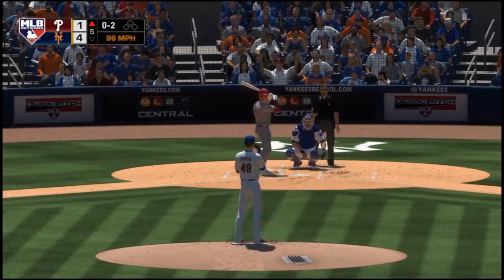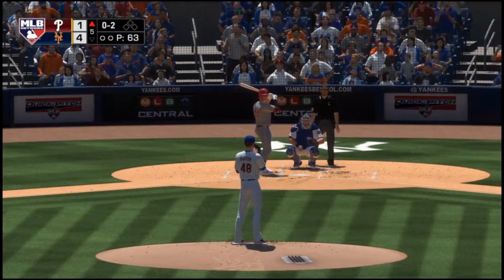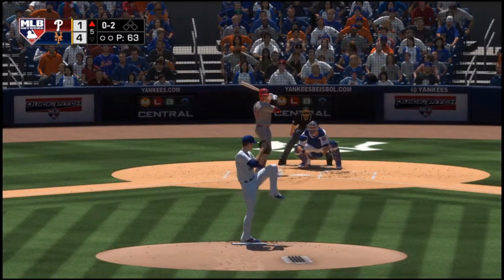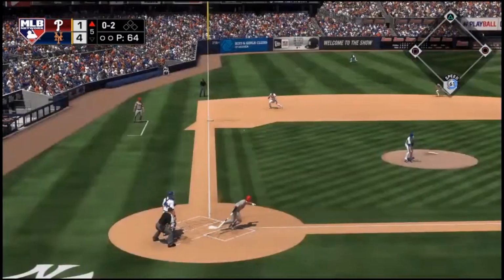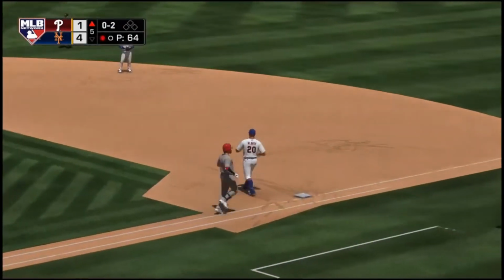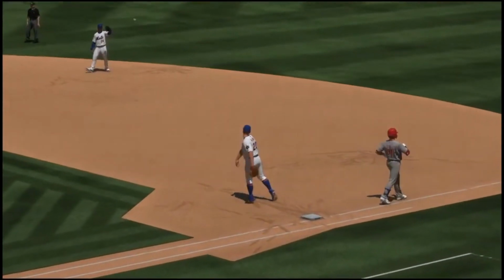And Dickerson behind 0-2 now. This is one of the things that makes him so effective as a pitcher. Able to pound the zone with all different options. Grounded to third. And the fifth inning will start with a ground out, one away.